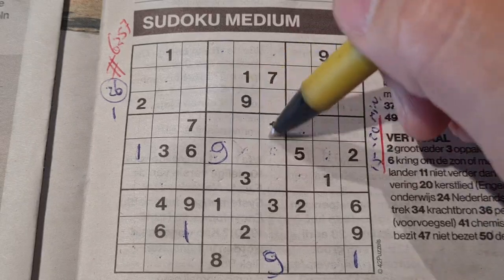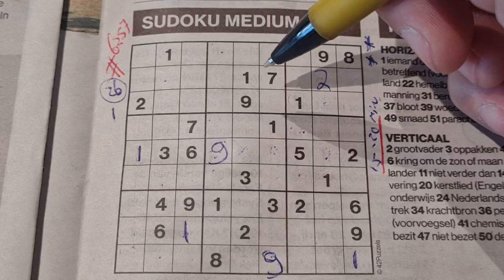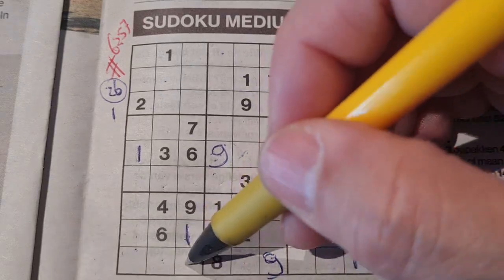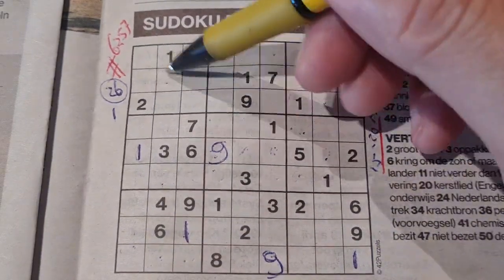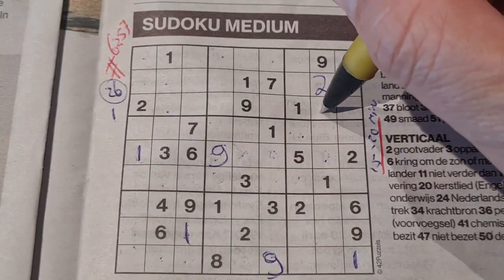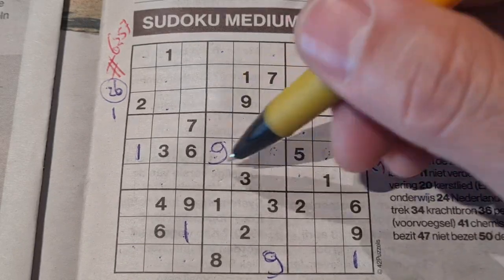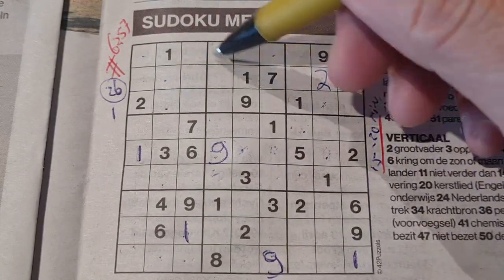7, 7, 7. Well, let me think. Two. Seven. Seven. Eight.